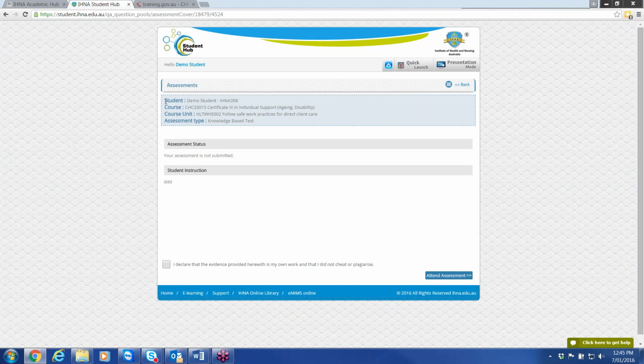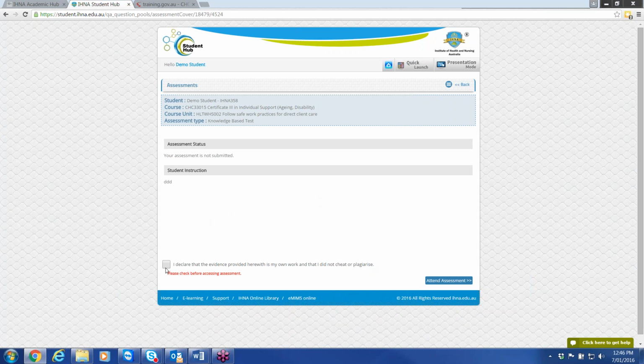In the first page, it shows the student, the course unit, assessment type and everything. Once the marking has been done, the marking details will also display here. It won't allow the student to attend the assessment without checking the declaration.